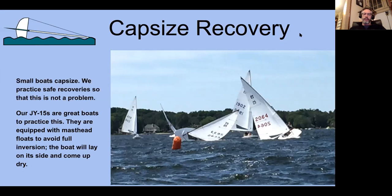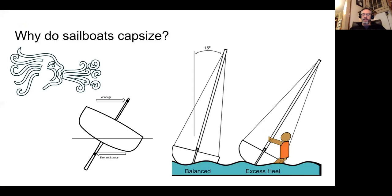So let's take a little bit of a look at how capsizing occurs and what we should do when it does occur. So obviously we have this force of wind that's blowing on the sails. And even though the keel or centerboard creates resistance, we're going to sail our boats with an angle of heel. So this second boat here in the middle, this balanced boat, is leaning over a little bit, but that's not actually a problem.